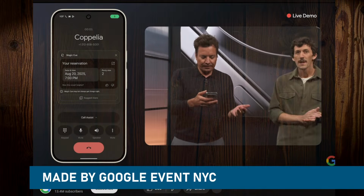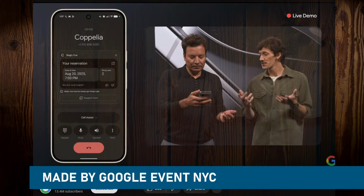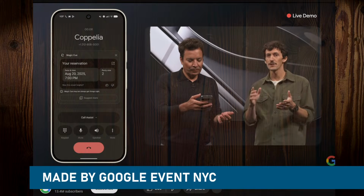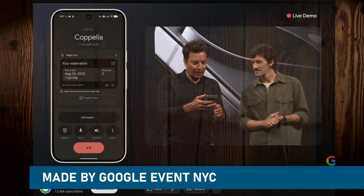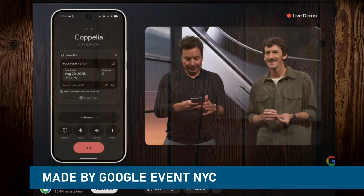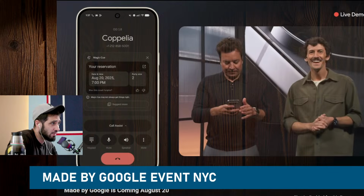And check it out. Magic Q can connect the dots across more than just your messaging apps. Like here, when you're in a phone call, it'll bring the information right to you. Yeah, that's my reservation. Wow, that's pretty nice. Magic Q is just one way that Pixel 10 anticipates your needs and makes life just a little bit easier. And you'll see even more personalized AI experiences rolling out across Gemini, Search, and lots more in the coming weeks ahead. Thank you, Tyler.